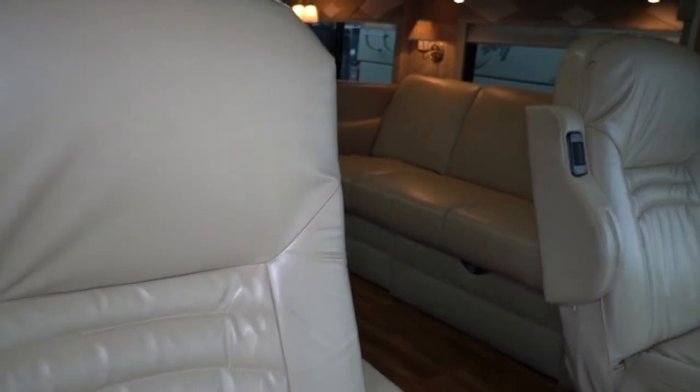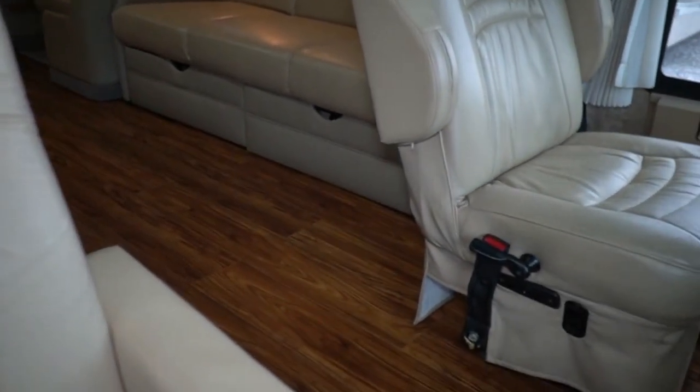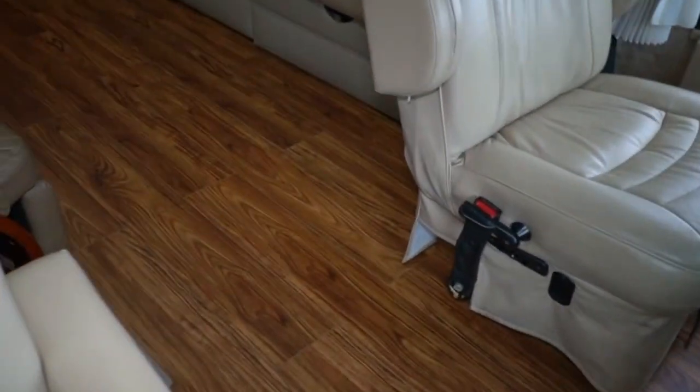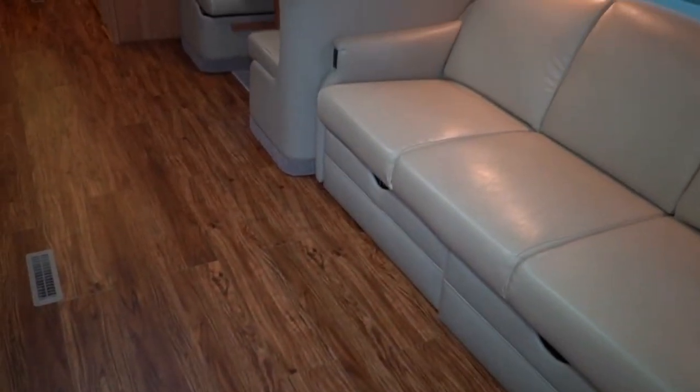But let me tell you something, guys. From somebody who's owned RVs for most of my adult life, this is by far the superior way to go. It may not be as pretty as nice thick plush carpet, but I promise you, when you're using this thing day in and day out, it's a whole lot easier to keep clean.